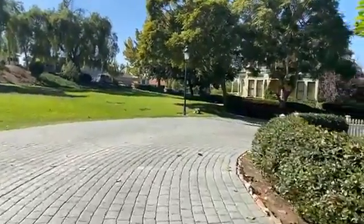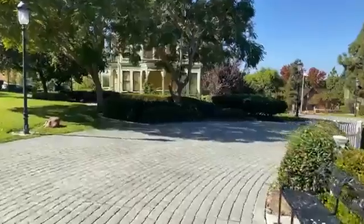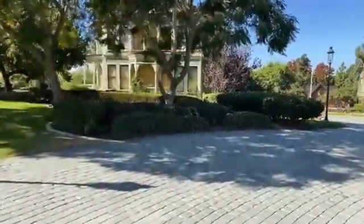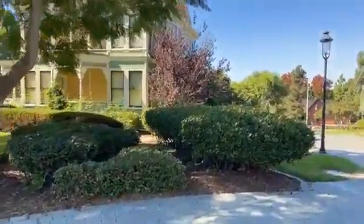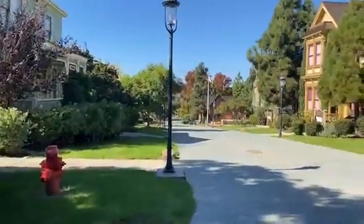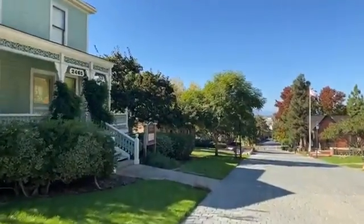We didn't do that one, did we? Okay. So we got one more here to show you. I got so carried away with these two across the way that I forgot to tell you about this one. Boy, we're getting a nice breeze, aren't we? So this is the Burton house.